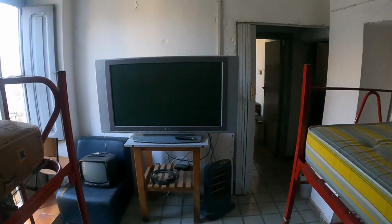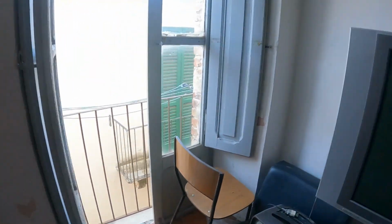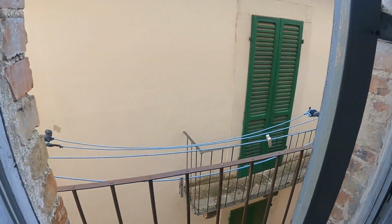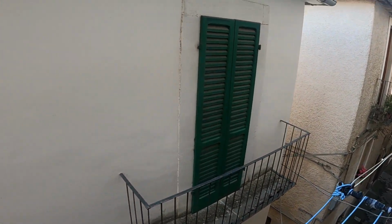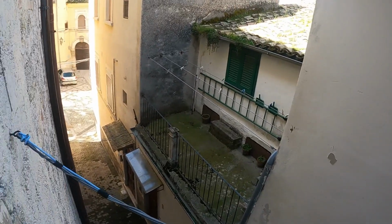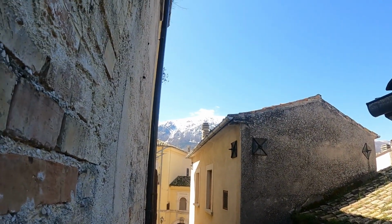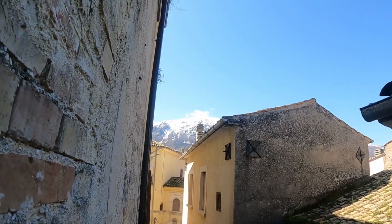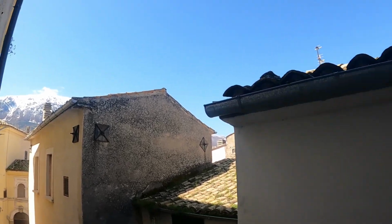This is a very big TV, so it kind of gives you an idea how big this room is. Again, a mini balcony here. Can't be doing too much here, maybe hang some clothes or something. And up there, you can sort of see the mountain. When we get to the aerial footage, I will show it to you because it looks very nice.